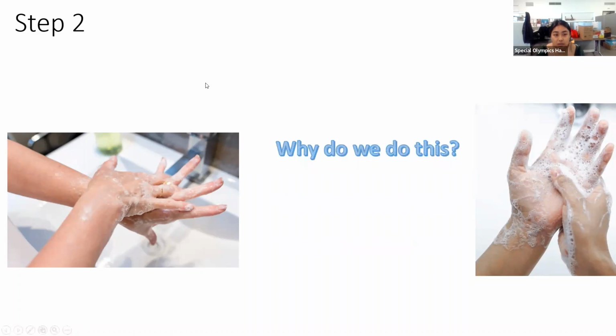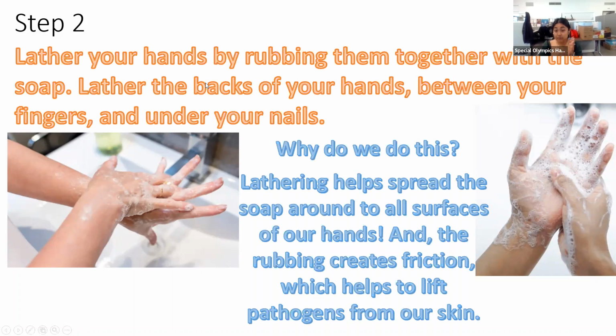We want to lather our hands, right? So rub our hands together with the soap and get the backs of our hands. We want to get between our fingers. And like Ian said, we want to get under our nails. A lot of bacteria lives under our nails. Super gross. So we want to make sure that we clean it, right? And why do we do this? Lathering is the idea of rubbing our hands together and scrubbing our hands essentially.